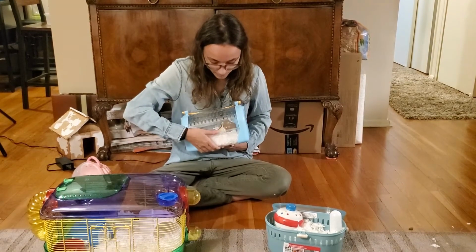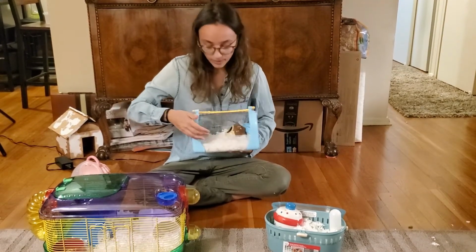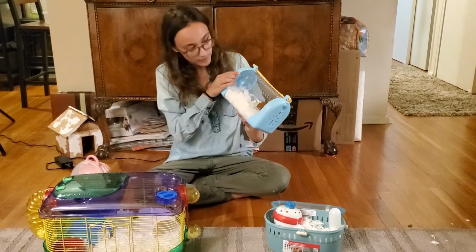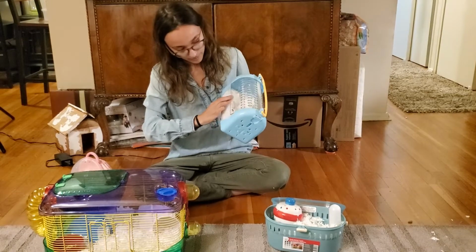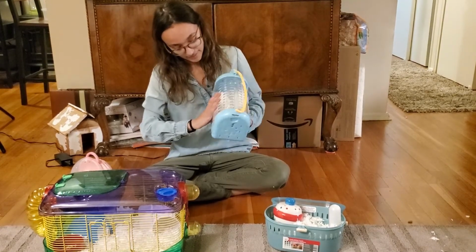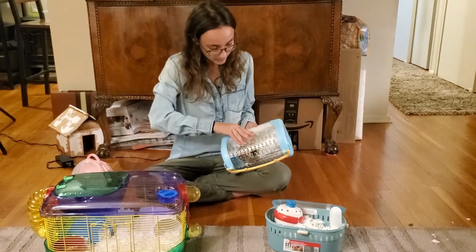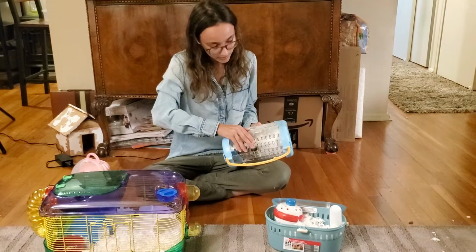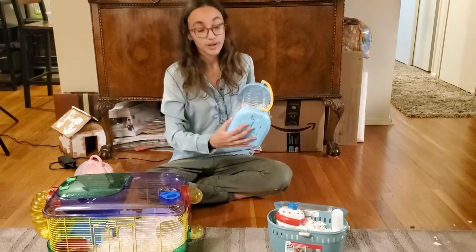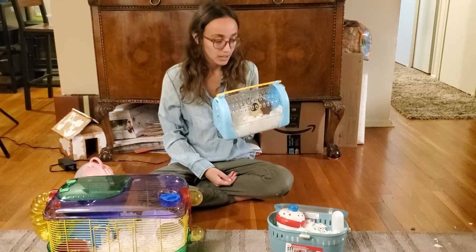However, it's kind of already broken, maybe? Like the security on this, I don't... Oh, I see, okay. Okay, alright. Okay, I figured out how to secure it. So it is secure.